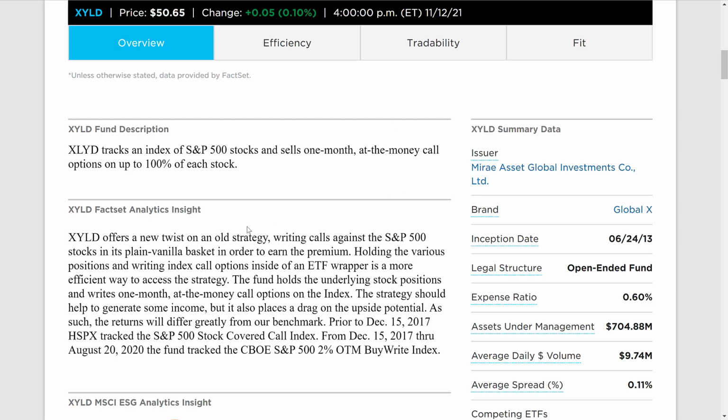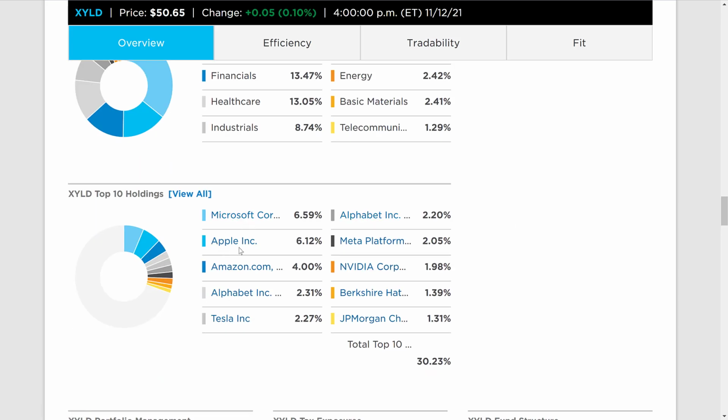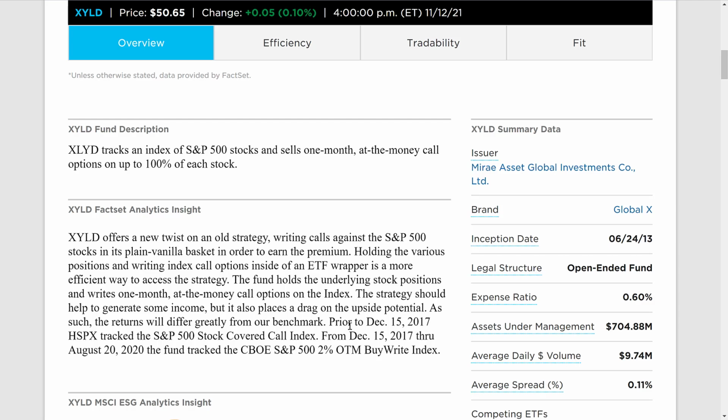What is XYLD? They track an index of S&P 500 stocks and sell 1 month at-the-money call options on up to 100% of each stock. So what they do is they own a bunch of stocks in the S&P 500. We can look at their top holdings, and their top holdings consist of Microsoft, Apple, Amazon, Google, Tesla. You see the big companies, and then they'll sell covered calls on them and collect the premium, which is pretty much trading options, but they're not doing it in a risky manner. And then they collect that income and pay it out to the shareholders with an expense ratio of 0.6%. That's how they make their money from us, but we get our money from their operations.